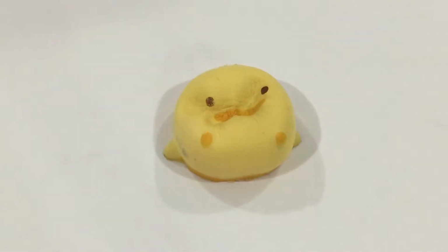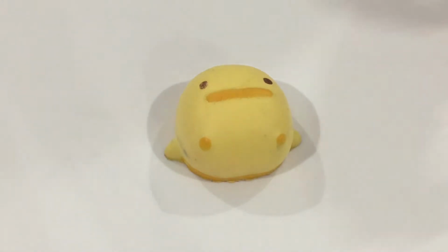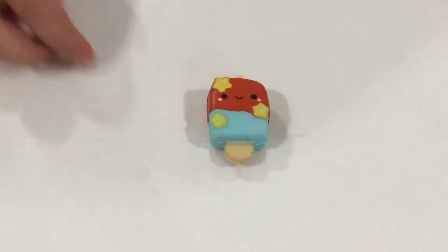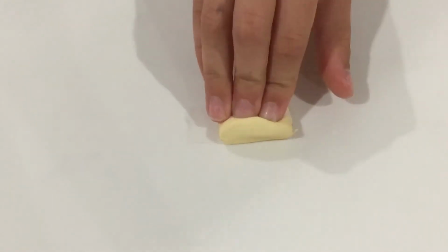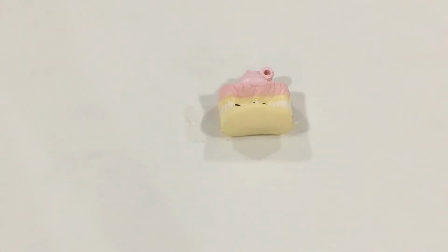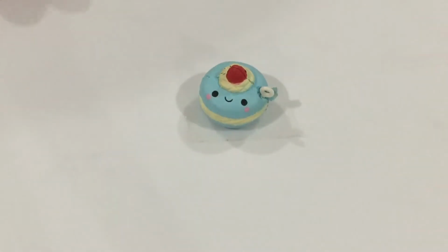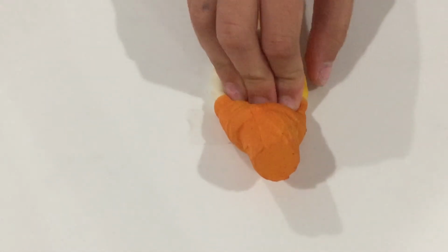This is a duck from Michaels. This is a popsicle from Smushy Mushy. This is a cake from Smushy Mushy. This is a macaroon from Smushy Mushy. This is an ice cream cone from Amazon.